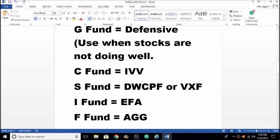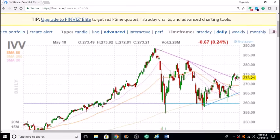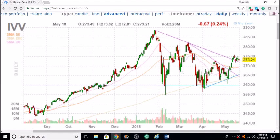We'll move into the S&P 500, C fund or ETF IVV. With IVV, one of our first charts here. This chart shows a little bit different perspective. It shows a breakout here, which is always a positive sign. That's real positive. We'll see what happens with that.